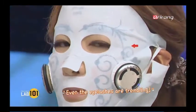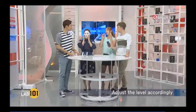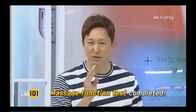Your nose is moving. For me, it was perfect because I really don't like massages that are too hard. So I started super soft and then went a little bit more and more. People who cannot tolerate that can use just the low setting and then go a little bit more and more. All right, so our third test, meridian massage function, is also completed.